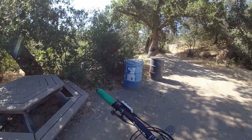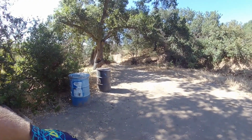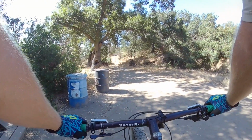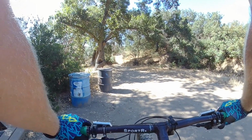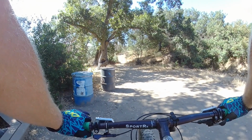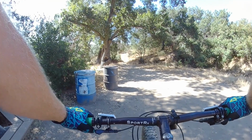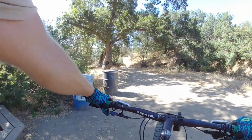I'm not going to speed this one up because it's very technical, and for those of you who like climbing, you're going to want to check it out. I've cleared this one a few times. I don't know if I'll clear it today. I haven't tried this one since I switched to flats, and I think that's going to hurt me a little bit, just because I don't get quite as much power on my climbs. So let's stop talking about it and do it.